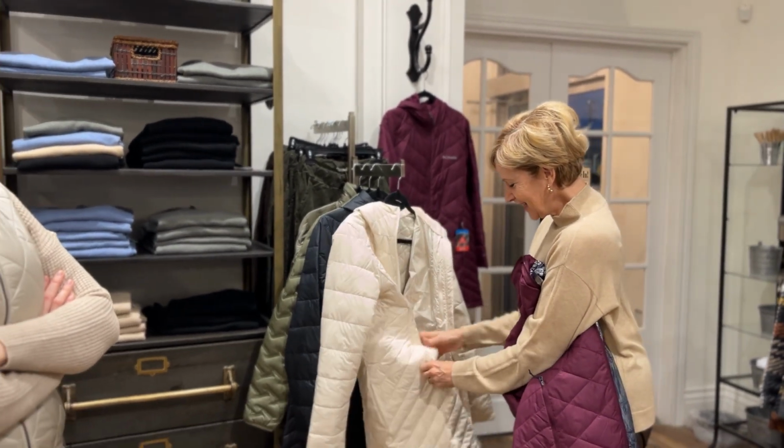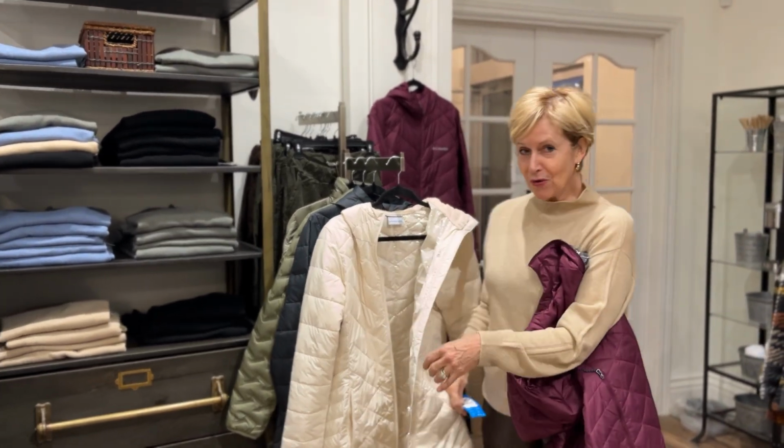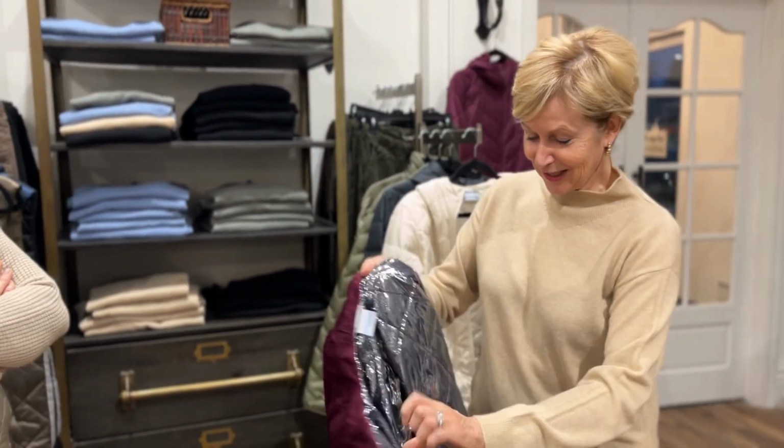Yeah, they're pretty nice. I'm looking it over myself right now and I'm thinking this is nice. And at $209, come on, that's a fantastic price on a coat.